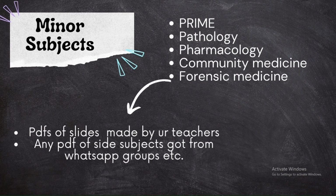For minor subjects, it comprises of prime, pathology, pharmacology, community medicine, forensic medicine. How to prepare this minor subjects category? So PDFs of slides made by your college teachers. You can also compile it in one folder, or you can get its PDF from your seniors as well. And the third option is that I am also providing you a PDF for covering prime subjects in my video's description.